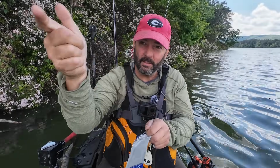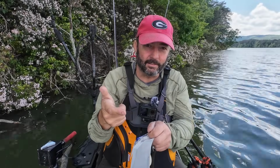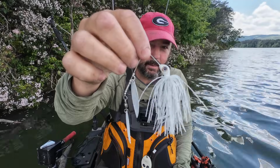Throw it all the way to the bank, 2 turns, and kill it. Boom. And 9 times out of 10, they're going to bite right then and there. And then 3 or 4 more turns, kill it again, let it flutter down, and then reel it back in. But it absolutely wrecks them.